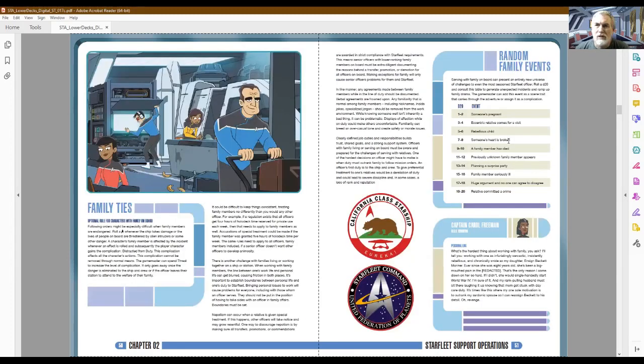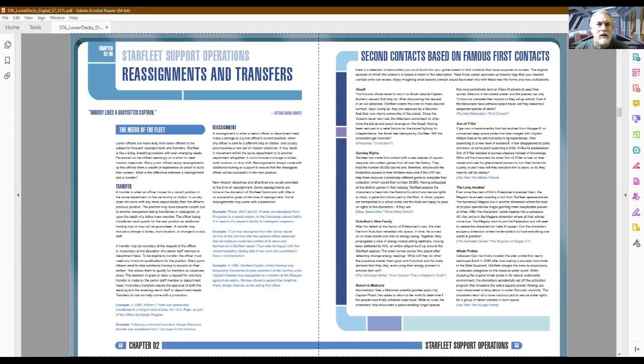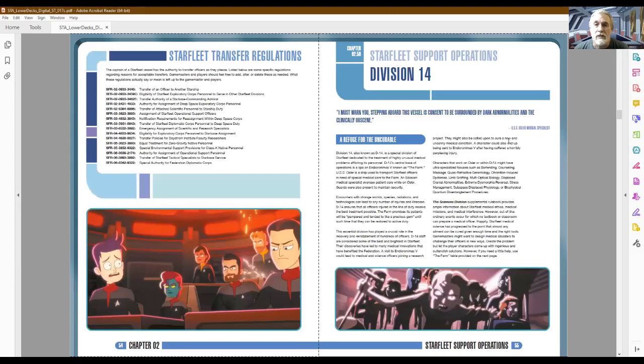But this chapter handles so much. It does a huge amount of the heavy lifting for the chapter by showing you what goes on behind the curtain in Starfleet, which is a little more human resources than we might have thought, thinking we were getting a book about an animated comedy. One of my favorite things in the world, Division 14. Medical weirdness.